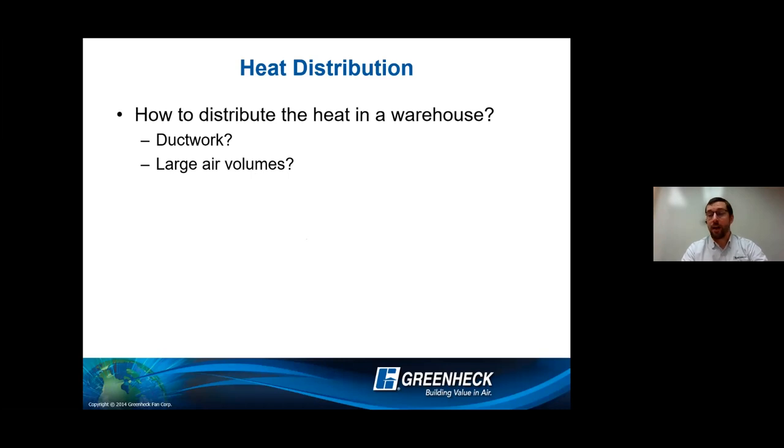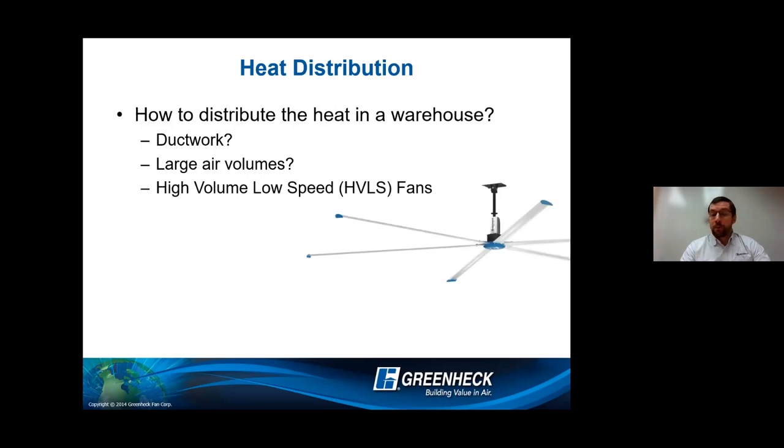We can use large air volumes. We can use equipment that turns over the air significantly within the facility, multiple times an hour. And HVLS fans, or high volume, low speed fans, can be an excellent option to do that, to add that additional equipment. With one 24 foot diameter fan, you can move about 240,000 CFM. So that can move a lot of airflow and prevent that stratification if we need to.